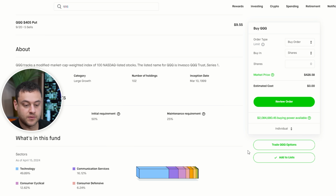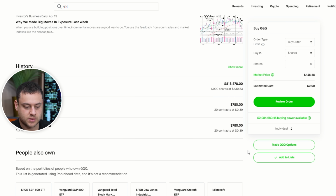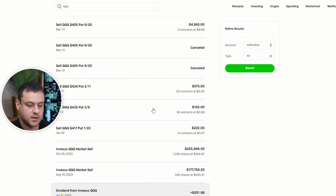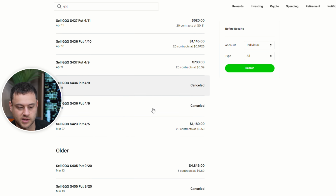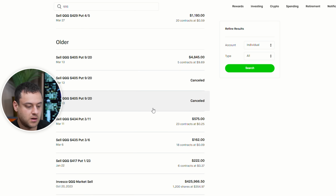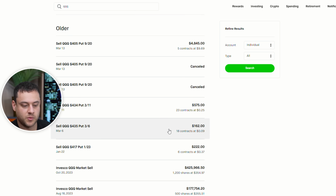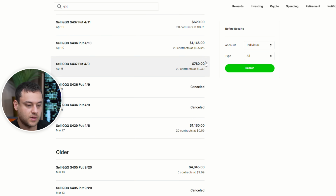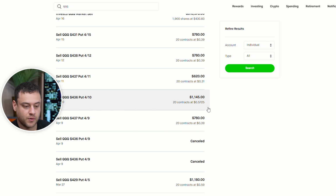So here's my QQQ. I've traded it so many days in a row where I was consistently profitable. So if I go to show more, you can see here how I ended up doing, there's a lot of trades. So just pay attention here. I promise you this is going to be totally worth it. Back on March 6th, I sold a put and made 162. I sold another put on the 11th, made 575. Then I sold some more puts, made 4,845, 1180, 780, 1145, 620, 780, 780.